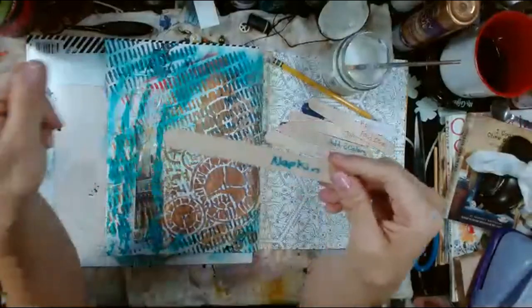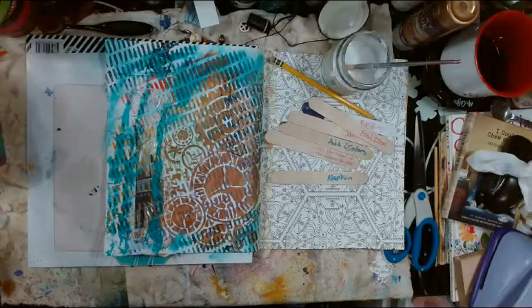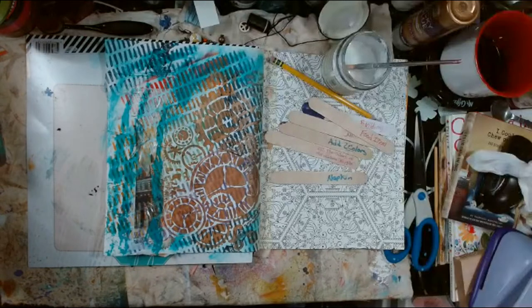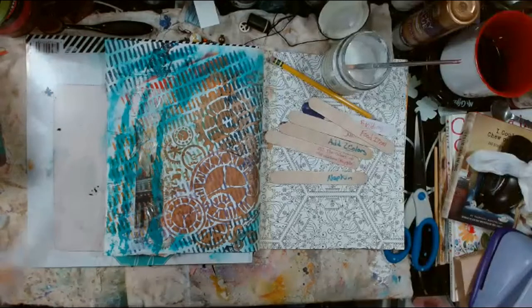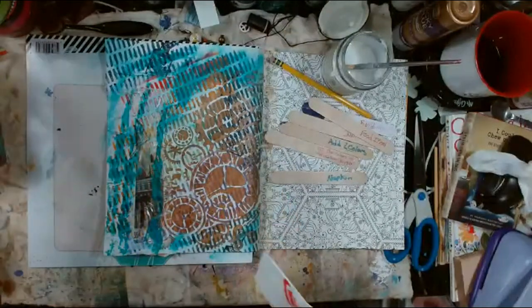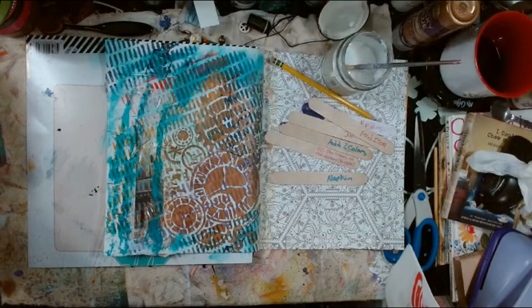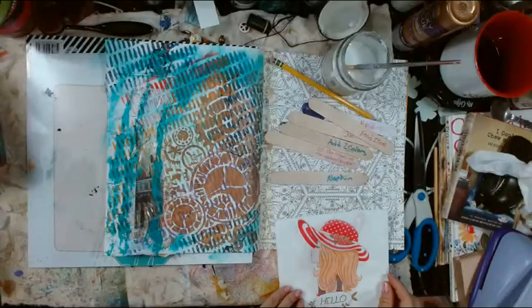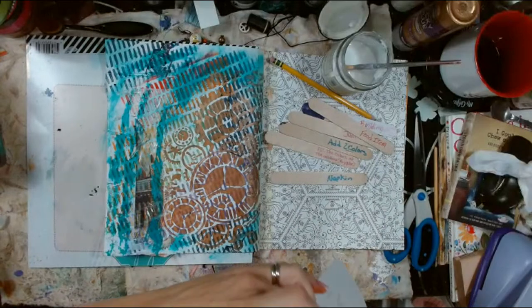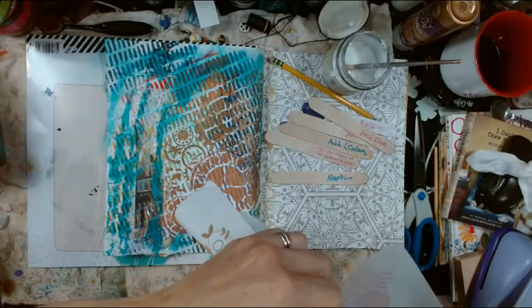Oh, napkin. And I have some napkins here. So let's see what we got going on. I have some napkins on my table that we need to use. Oh, I have this lady pulled out. Does she work? She can. She can work. Mm-hmm. She looks kind of snooty. Come on, snooty light lady. You're going on this page right here.